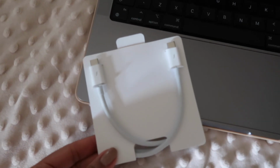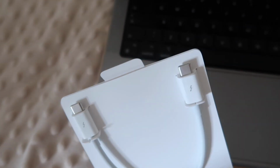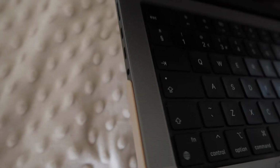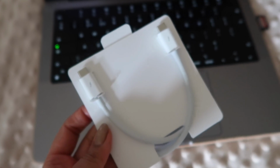So this is what it looks like. Both ends are the same. Both of them are this Thunderbolt C, or what's it called? Yeah, Thunderbolt 3 USB-C, and my MacBook only has that as an option. Anything on this side? Yeah. So hopefully I can use this to connect it to my big computer.